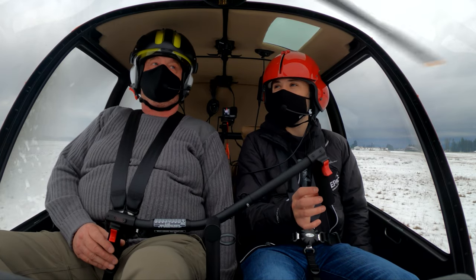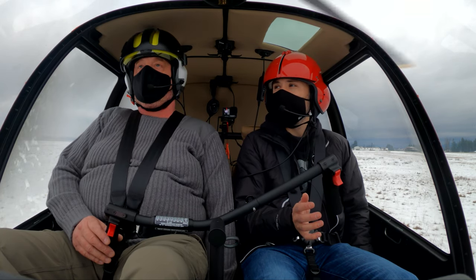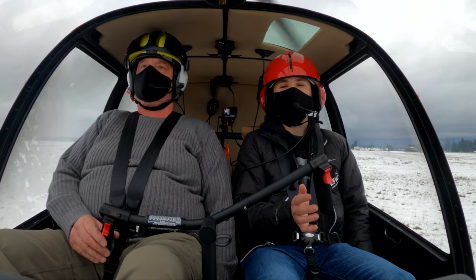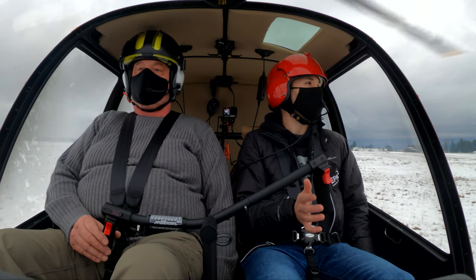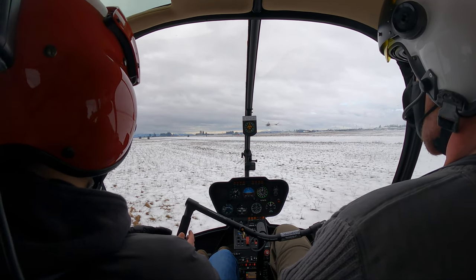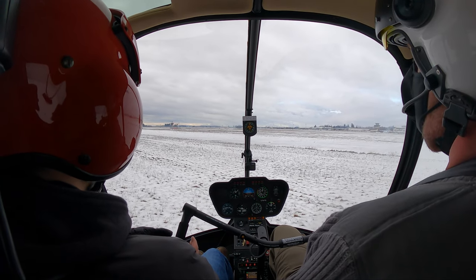Find that sweet spot with the cyclic so it doesn't vibrate, and then let's start working our way back up in the hover. Bell 47 right off our side, yep. Or is that a 47, yeah. Okay, back up into the hover again, nice and slow. Lights, rotors, temps, pressures, everything's good. Excellent. Very slow into that hover. So as you feel those skids getting light, find the sweet spot. We don't want to lurch it off the ground. We don't want to be drifting or twisting or anything. All right, not bad.